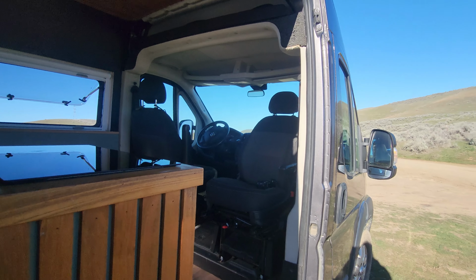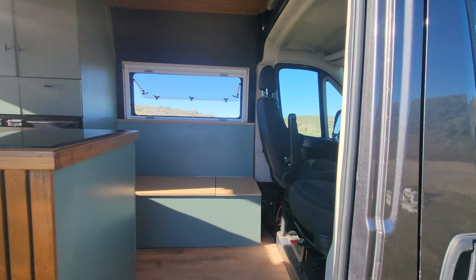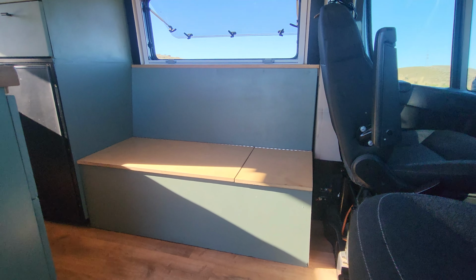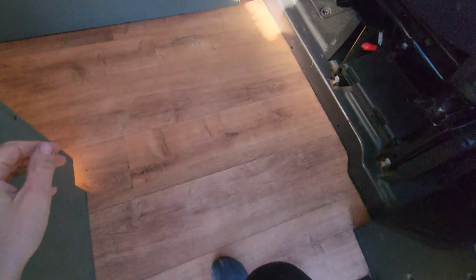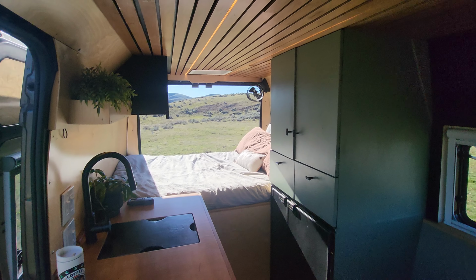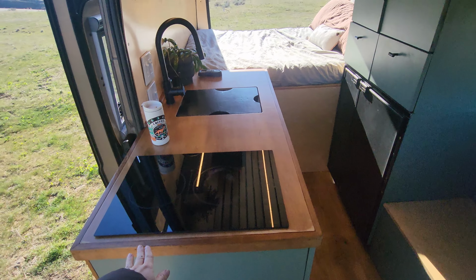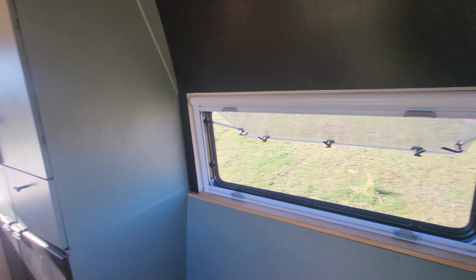So here we go. I'll start off with the front. We have this chair that flips around. It really opens up the space. Right next to our bench right here, which is also a storage bench. We have this beautiful flooring. And we have a giant pantry, giant yacht fridge. I'll go over all this. Just give me a little visual.